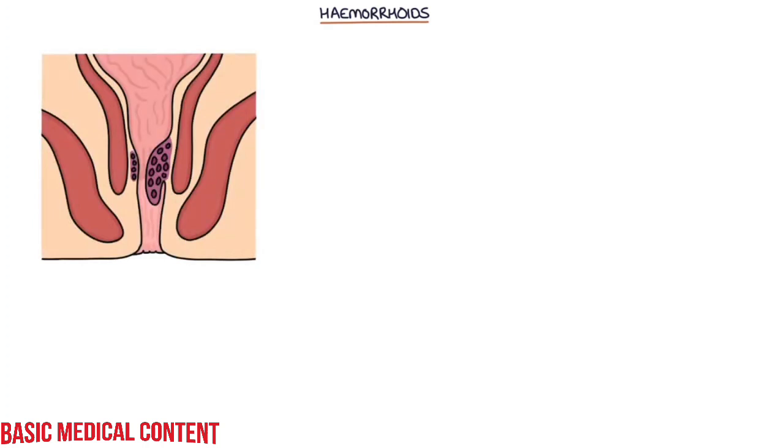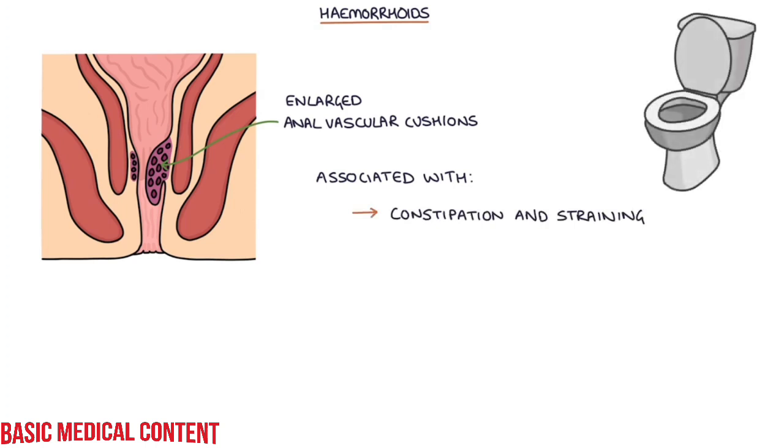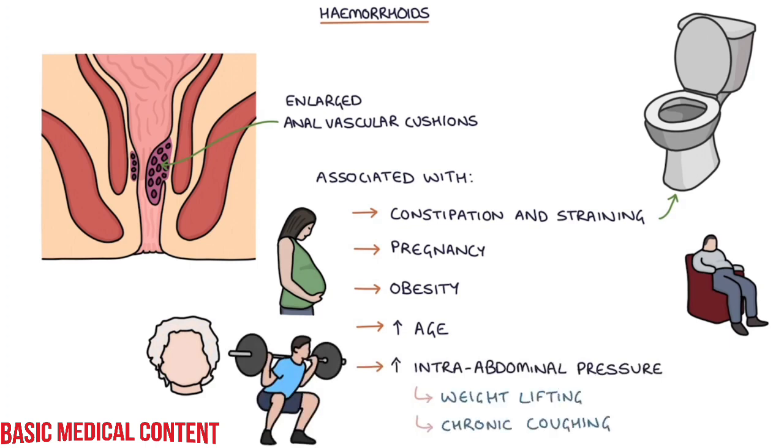In this video, I'm going to be going through hemorrhoids. Hemorrhoids are enlarged anal vascular cushions. It's not clear why they become enlarged and swollen, but they're often associated with constipation and straining to open the bowels. They're also more common with pregnancy, obesity, increased age, and increased intra-abdominal pressure, for example, weightlifting or chronic coughing.